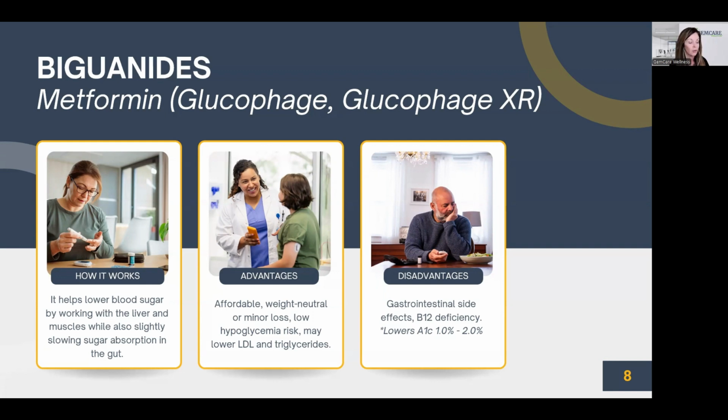How it works is it helps the liver not spew out so much sugar. It also helps with insulin resistance a little bit in the liver and muscle. There's also some slight advantage in the gut, slowing down sugar absorption. What are the benefits or advantages? It's affordable. It's weight neutral. There's even a little bit of weight loss with it in some cases. Very low risk of low blood sugars. It may help to reduce LDL, the lousy cholesterol, and triglycerides, so maybe a slight bit of cardiac benefit there.